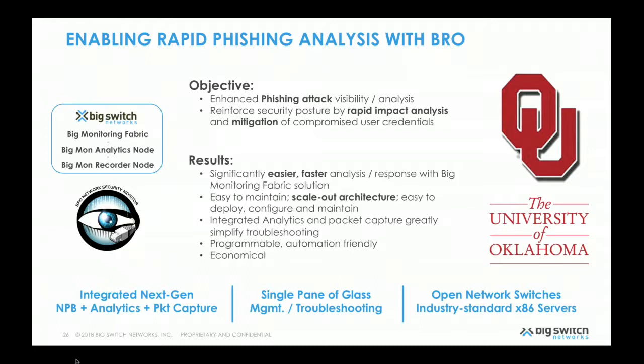They saw the ability of pushing tap ports, if you will, into the packet broker network that we offer, and then adding their own tools. They're doing a lot of work with Bro for the detection and mitigation. They saw that they could easily program and integrate these tools together and build something more holistic that the entire university could use and leverage.